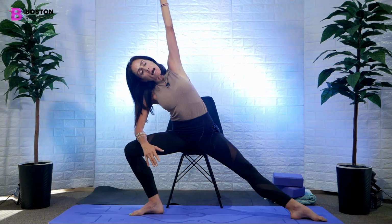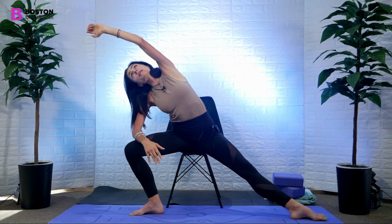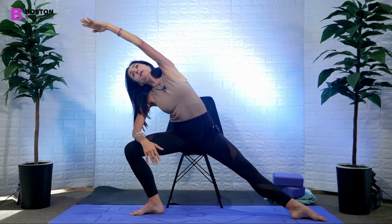And then gently, on your next inhale, lengthen forward, and as you exhale, just allow that left forearm to rest on the left thigh, lifting up the right hand, extending and opening the shoulders, so press back into it, lift and reach. Keep a nice strong frame. And as you exhale, extend that angle all the way down, and you can even bring your gaze to that hand if that feels good.